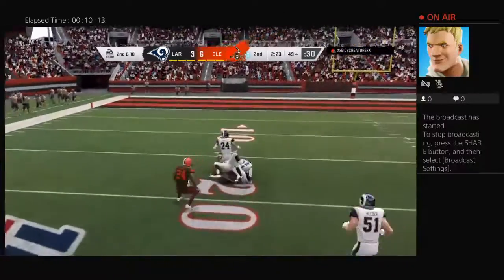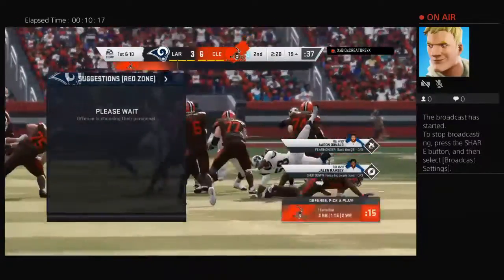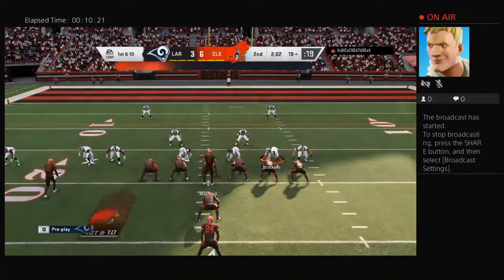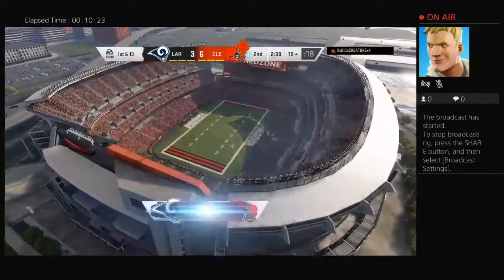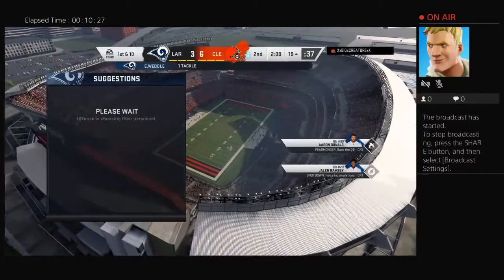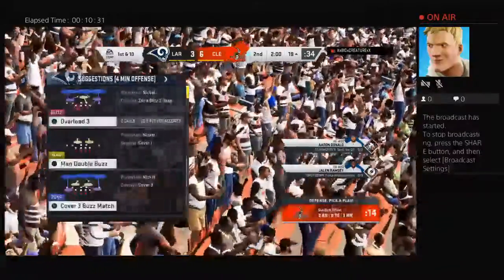And now here's a deep shot that's complete. And they'll wind up getting this one all the way down inside the 20. A gain there of 30 big ones. So the big play means just like that, they'll operate from the red zone now on first down. And we've hit the 2-minute mark in this first half of action.